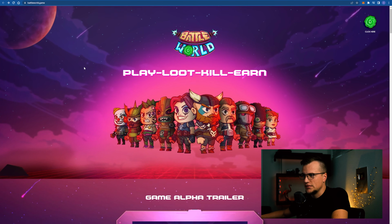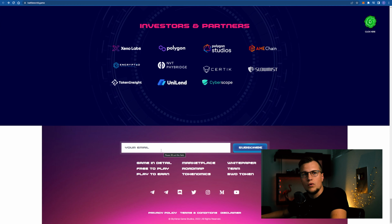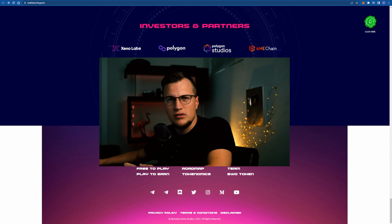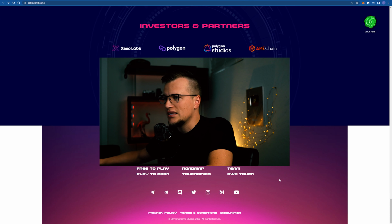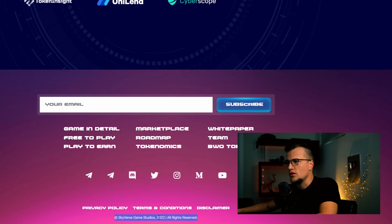Here's a little trick. Scroll down to the bottom of the page and check if the team has updated its footer section. Usually when teams run out of funds or something is not working well in the company, team members are not on top of their game. You see, these guys did not even update the year. It is 2023 now, but on the website, it still says 2022. Would I invest in Battle World? Obviously not. Maybe it's not a scam, but I can clearly say that this company is not doing well.